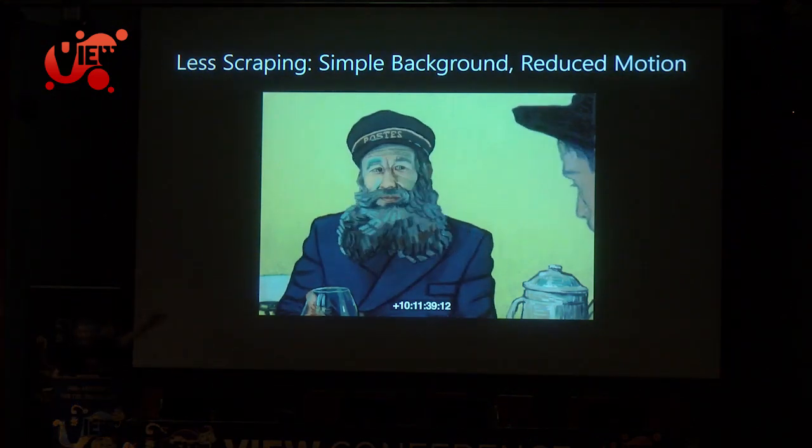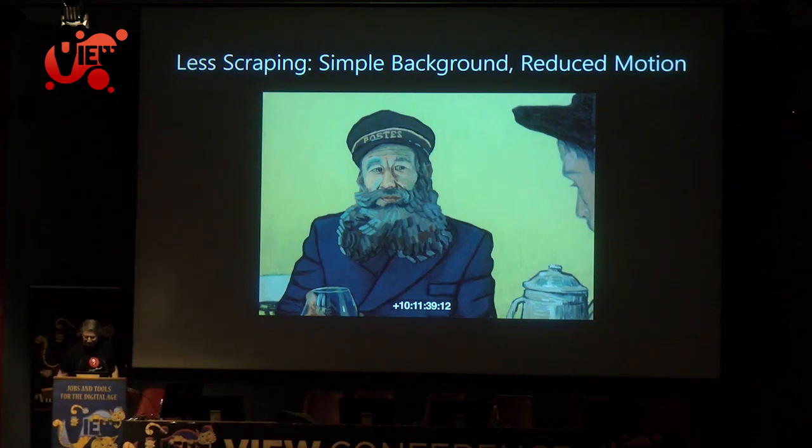The actor's Chris O'Dowd, if you've ever seen The IT Crowd or something. He plays the postman in the movie.